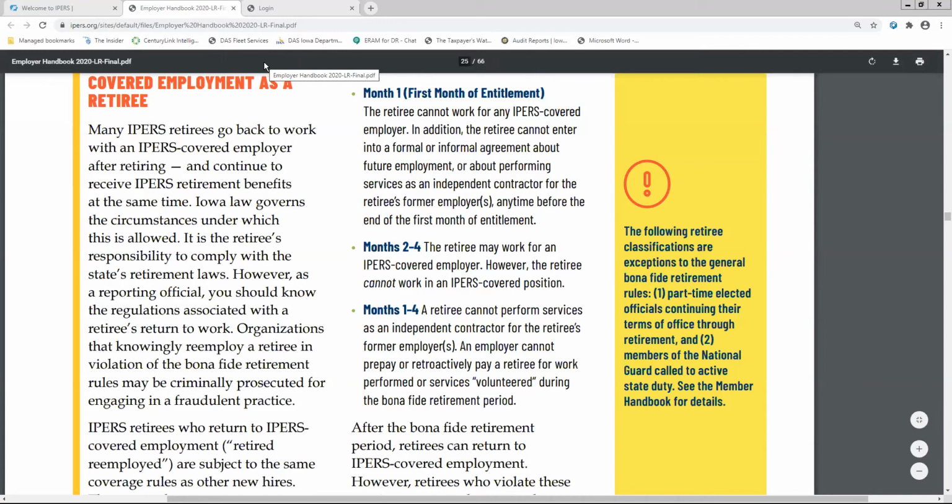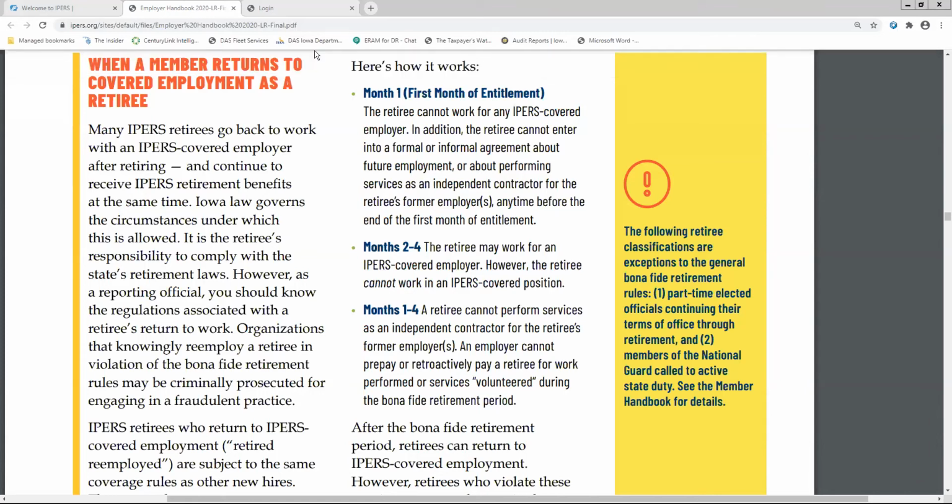So they are IPERS covered from day one. They don't have to worry about tracking whether they've made $1,000 in 2 consecutive quarters and when to start covering them for IPERS. Some school districts make all their subs qualify for IPERS. And once they make that $1,000 in 2 consecutive quarters, then they begin IPERS coverage the first day of the next quarter.